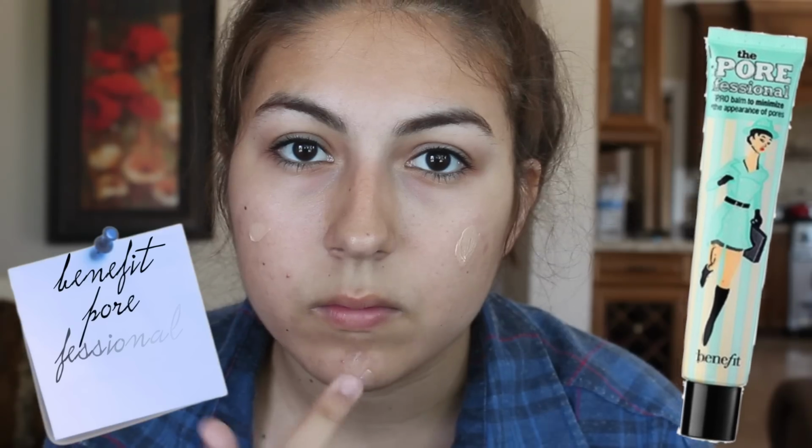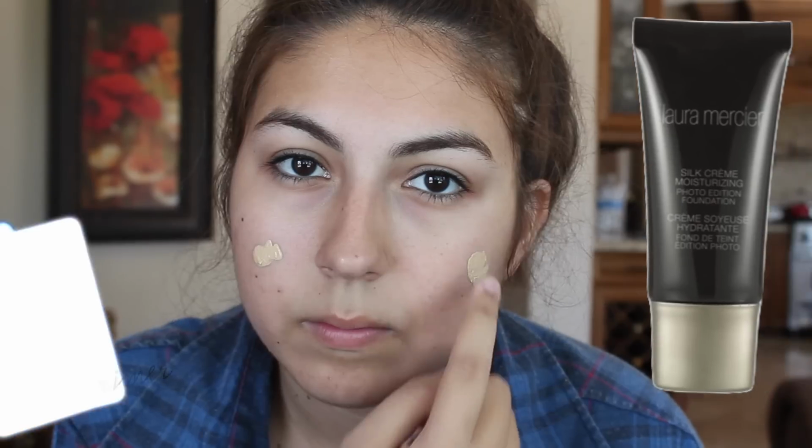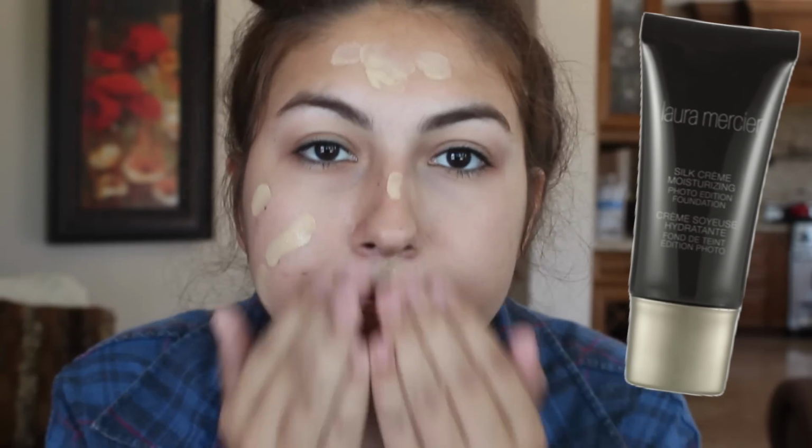So after moisturizing my face, I'm going to be priming my face with the Porefessional Primer from Benefit, so we have a nice base to work on. Then I'm applying the Laurel Mercier Silk Cream Foundation. Now if you have really clear and nice skin, you could use a BB cream or just skip this step altogether.